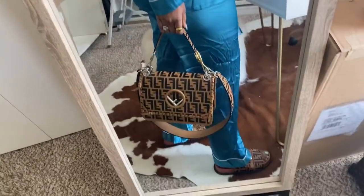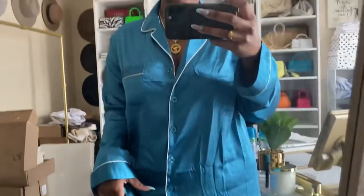Wearing, told you it's a day of pampering, so why not wear some nice pajamas? And of course my mirror is dirty. What else is new? Okay, all right guys.